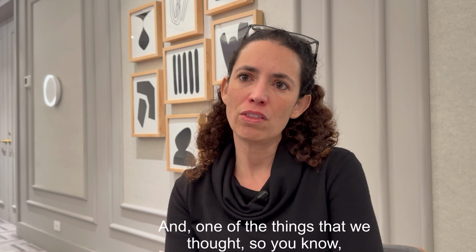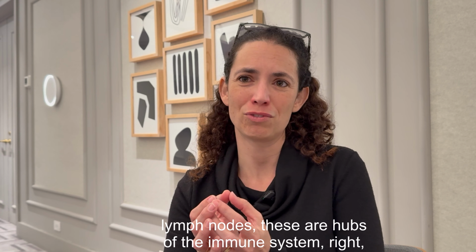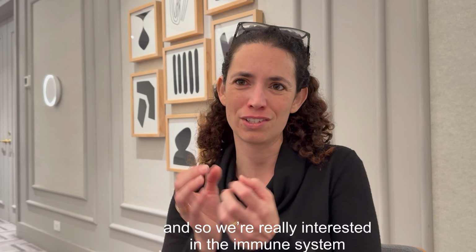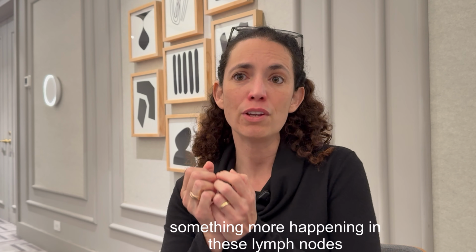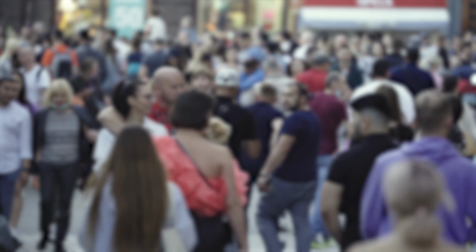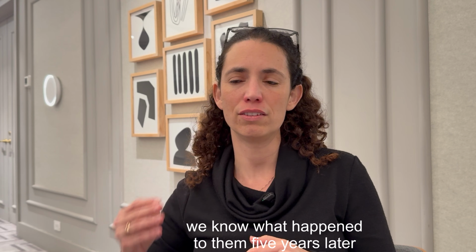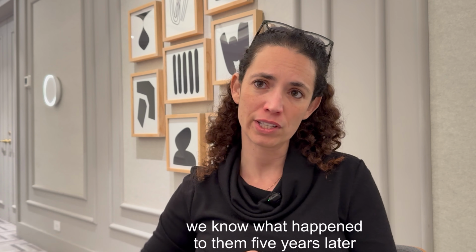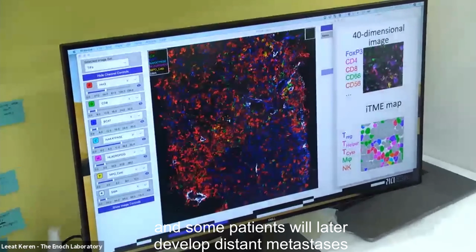And one of the things that we thought, so lymph nodes, these are hubs of the immune system, right? And so we're really interested in the immune system and its interaction with cancer. We thought maybe there's something more happening in these lymph nodes. And so we got a really, really big cohort of patients. And we selected these patients such that we know what happened to them 5 years later, and some of the patients will later develop distant metastases and some will not.